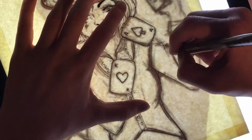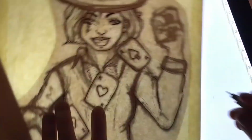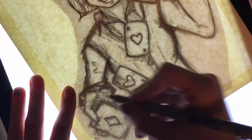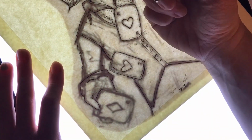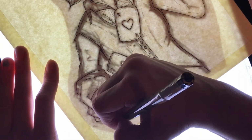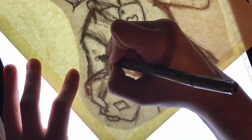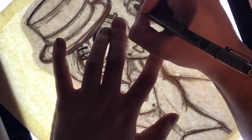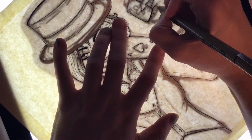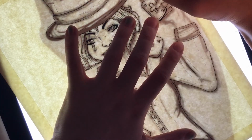With this piece in particular, I think one of my favorite details is the stitching that I end up putting across her face, and it comes up her cheek, through her eye, and up underneath of her hat. And I'm not sure why I like it so much. For some reason, it kind of adds to the whole appeal of an older style. It reminds me of like a Frankenstein or something like that.